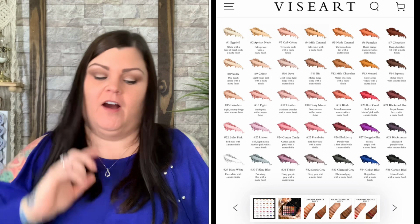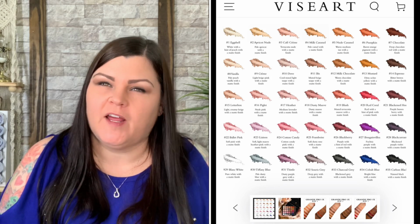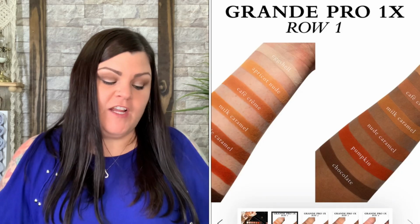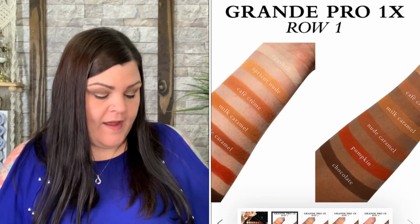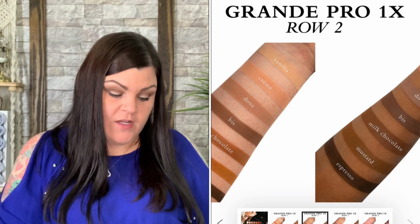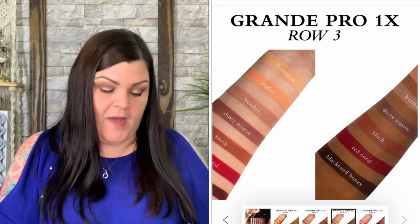So glad that I got it in this box because dang, I think the most expensive palette that I bought has been the Pat McGrath, and they're like, what, $125, $129, something like that. That is the most that I have spent. And this is the Grande Pro 1X. Again, $150. Holy moly, it's a 35 pan palette.